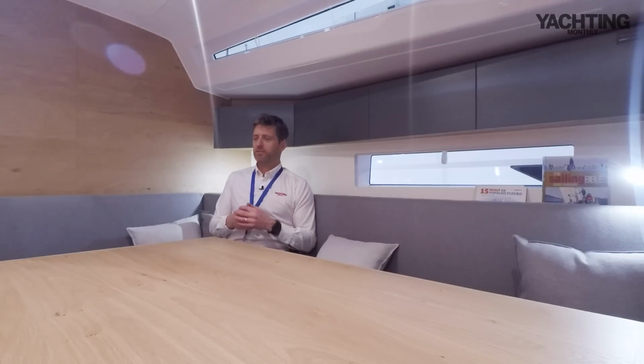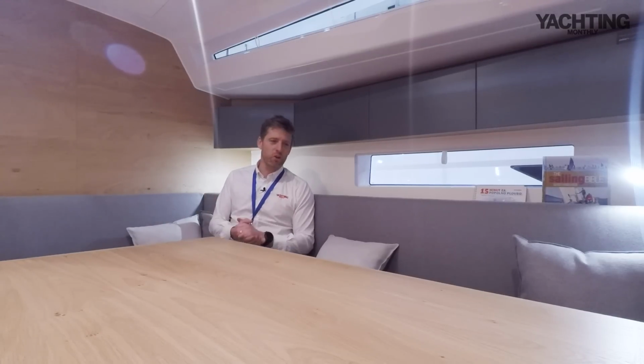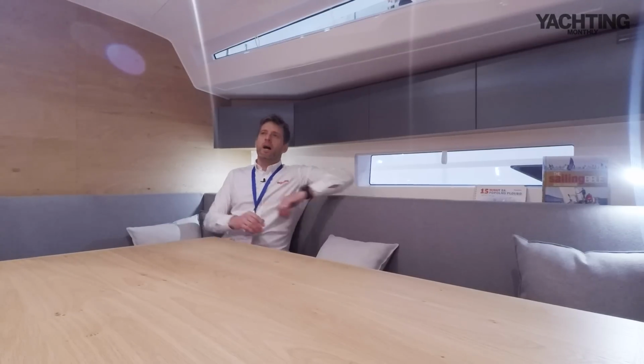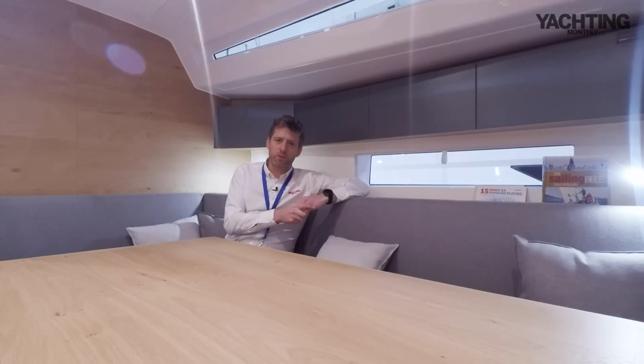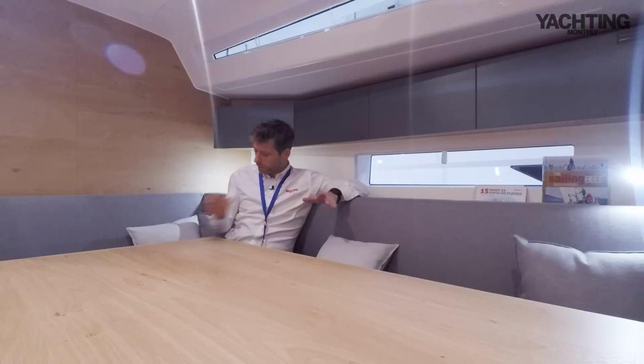So that's the new Elan Impression 43. I hope you've enjoyed having a look around. I must say I'm pretty impressed. Elan have certainly managed to raise this a notch above your average cruising boat, and whether she's going for charter or private ownership, I think she looks like a really good boat. She looks like a seaworthy boat. There's a couple of things with handholds that I'd like to improve, but otherwise I think she looks really good.